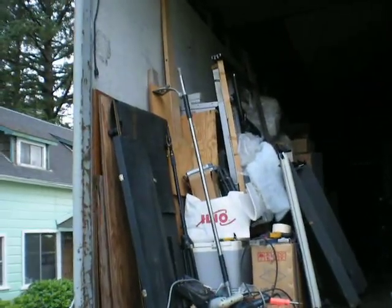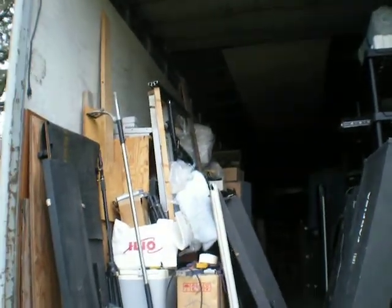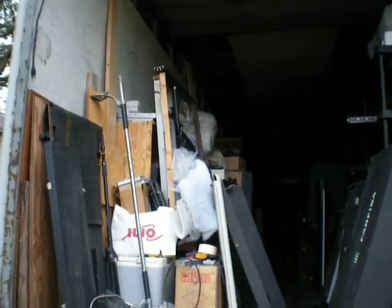I got lights put in so I can turn them on. They aren't turned on right now. It is full up of stuff back in there, as you might imagine.